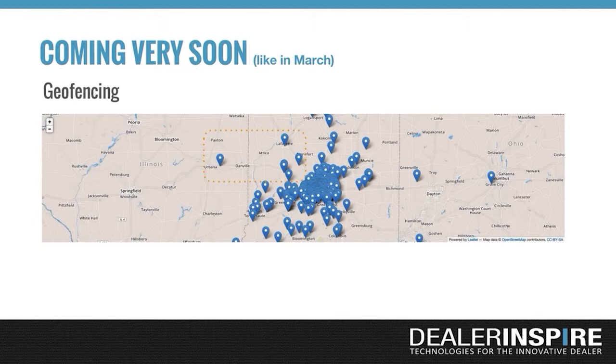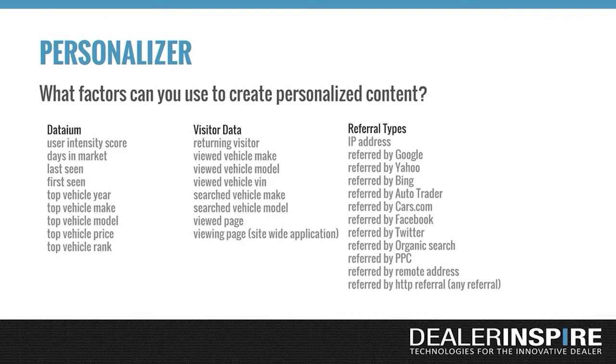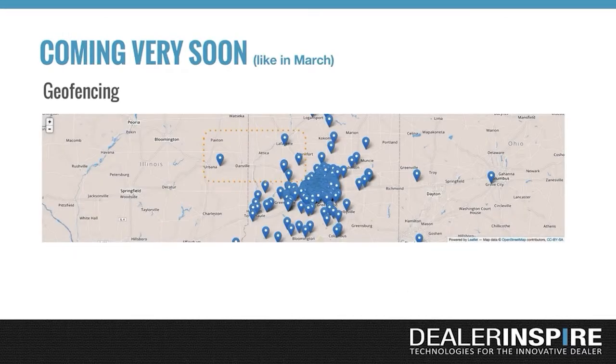A few months ago, I did a slide on the Personalizar and personalization. I took the slide that I did, which is here, and I said we have geofencing coming soon, like in March, and that's exactly when we delivered it. So this is just another element to our personalized content.